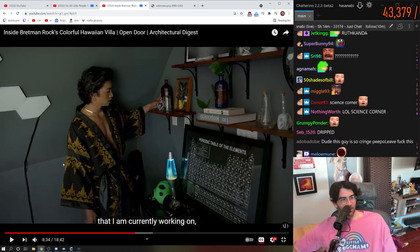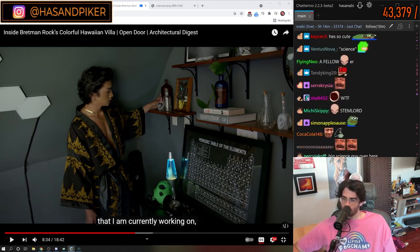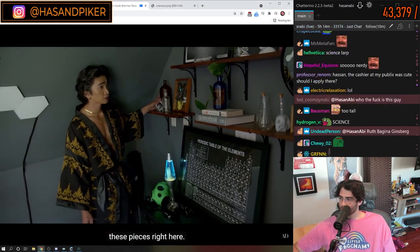I hate low seating furniture for obvious reasons. Of course. One of the worst parts about being a tall motherfucker is just like, can't do that, dude. Like these pieces right here.